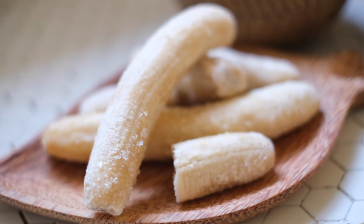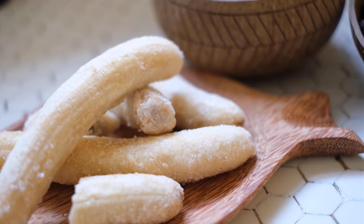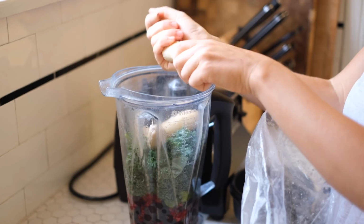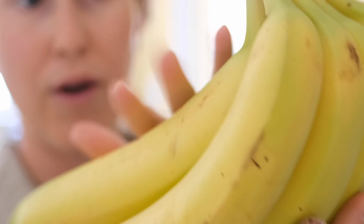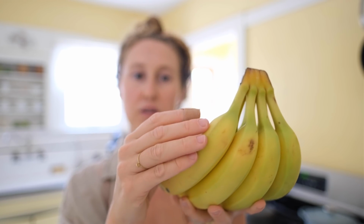I really love to use bananas as my base, frozen bananas. If I don't have frozen bananas, yes, I will use non-frozen, it's all good. But most of the time, I'm trying to use frozen bananas. So here's a bunch of bananas I bought today. These are not ripe. When there's no more green on the peel, there's some brown and black spots, and they're nice and soft and sweet. That is a ripe banana.